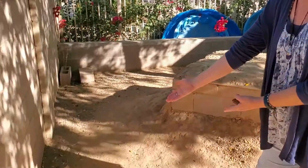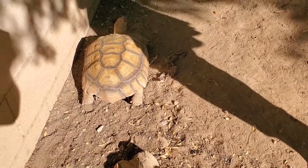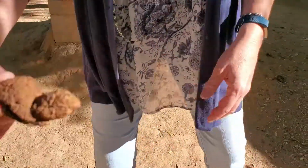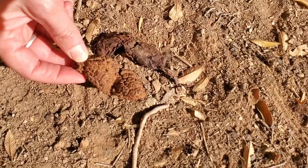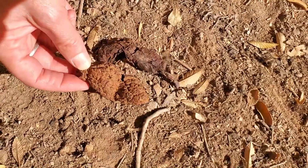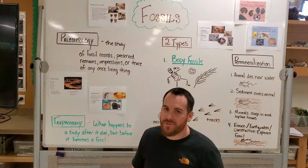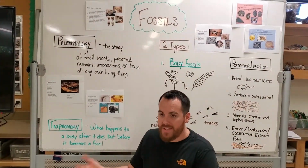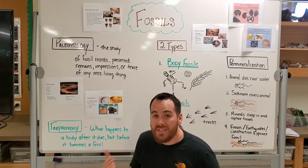See, here we are out at the tortoise habitat. Louis, our big tortoise, he hasn't changed much in 50 million years, and here's our coprolite. Tortoise poops haven't changed much in 50 million years. Wow! Fossils are usually left by plants or animals that had died, but not every plant or animal becomes a fossil.